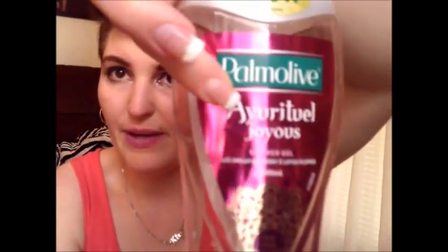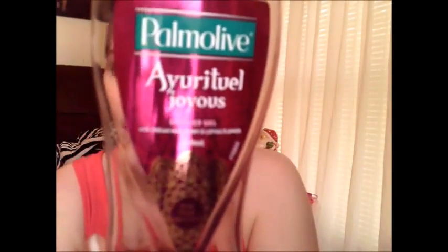a shower gel, and this is by Palmolive, and this is one of the new products, and I can't really pronounce that word, but it's in Joyous, so I really like it. And this has got Indian mulberry and lotus flower, and this smells amazing. Like, oh my god, it's the best. It smells like a field of wildflowers.